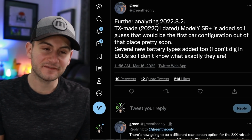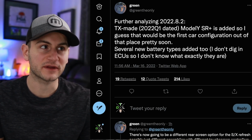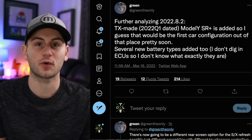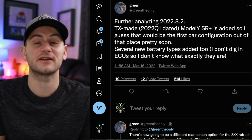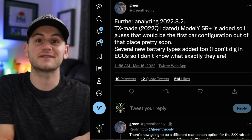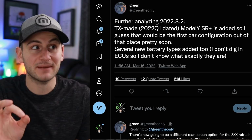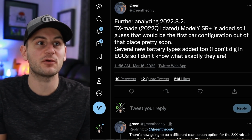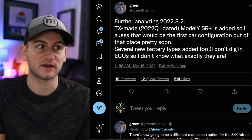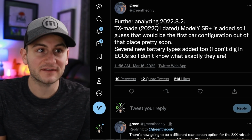First up today, a very interesting tweet from Green the Only. Further analyzing a new software version, Texas made 2022 Q1 dated Model Y Standard Range Plus. Remember, not a vehicle that you can currently order, but the one that we recently saw in EPA documents, maybe, is now added. So I guess that would be the first car configuration out of that place, meaning Giga Austin, pretty soon. Several new battery types added too.